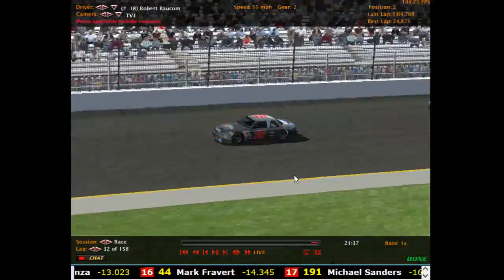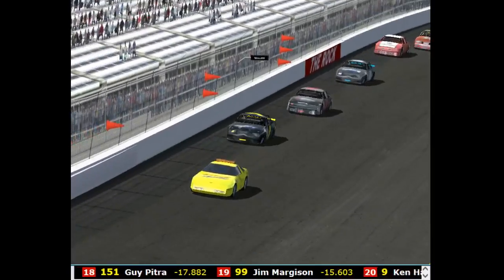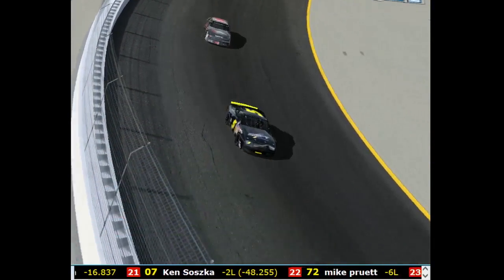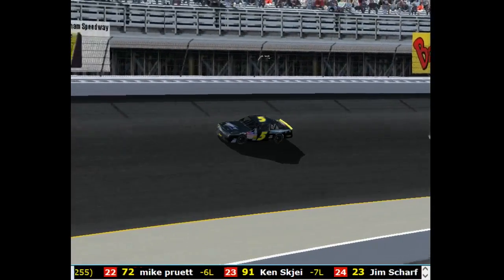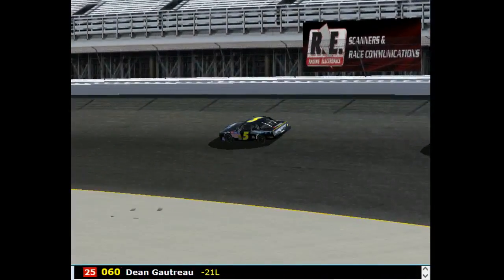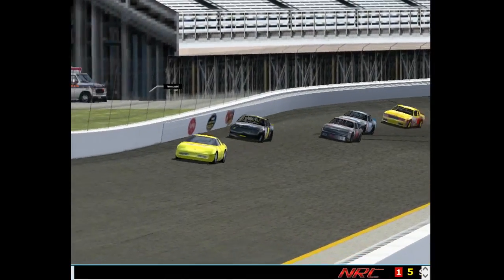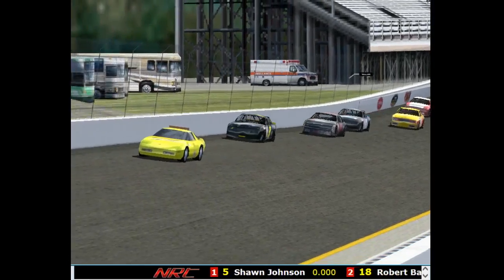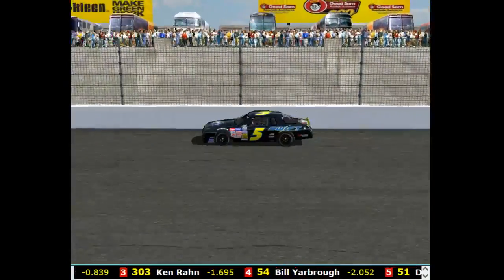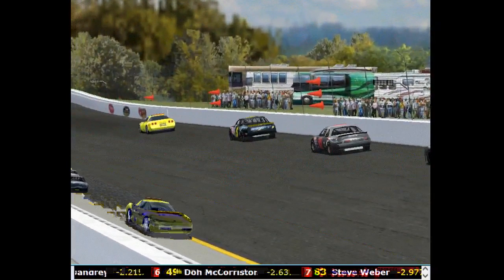And moving back up to the leaders here, there we see the 5 of Sean Johnson. The lights are out on the pace car, so we'll be back to green flag racing shortly. Sean's had a pretty decent car tonight. He's been right up at the front, shared the lead early on in this race with the 6 of Mark DeSenza, who unfortunately looped the car there and got some damage, and he's in the back now.